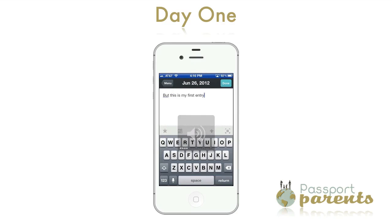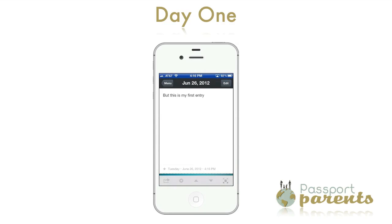There we go. And it's just a great way to record your travel journal on a device so that you can have it backed up. You don't have to worry about losing it. And again, you don't have to carry a bulky notebook around. So check out Day One if you are interested in chronicling your travels with a journal.